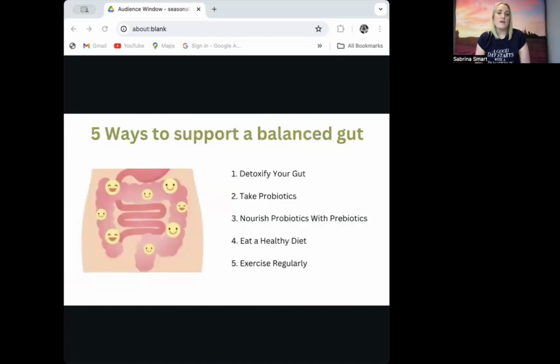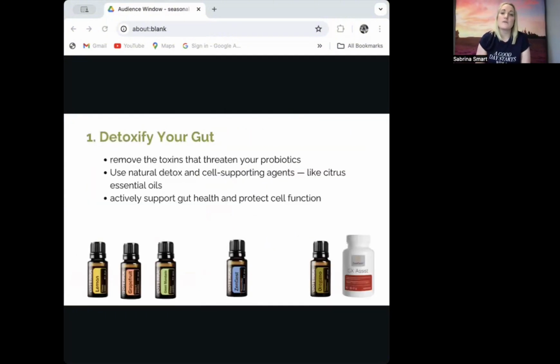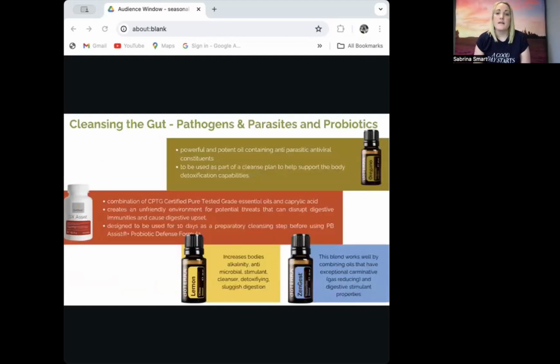Okay, so how are we going to balance our gut? And this is where it comes in handy. So the first thing you're going to do is detoxify your gut. So you're going to remove toxins and threats from your body. You are going to detox those areas. You're going to look at the food that you're eating to be able to remove it. You want to think about cleansing if you want to get rid of pathogens or parasites. So you want to think about which oils are going to help to cleanse. If you're using oregano, you shouldn't be using oregano for more than 10 days.